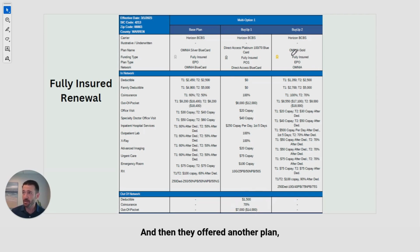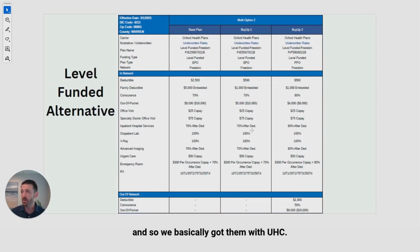And then they offered another plan, a gold plan, with a slightly lower deductible if the doctor was a tier 1. Now you're going to notice that the out-of-pocket for two plans was close to $9,000, and the one out-of-pocket was close to $6,000. And so we basically got them with UHC, and we kept that deductible at $2,500, slightly lowered their out-of-pocket to $8,000. The plan that had the $6,000 out-of-pocket was reduced down to $4,000.